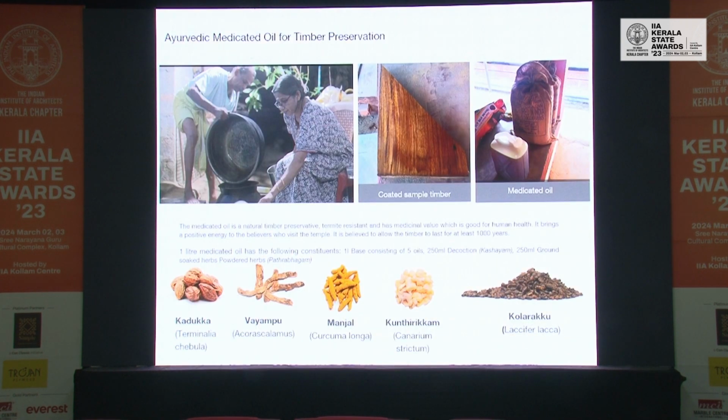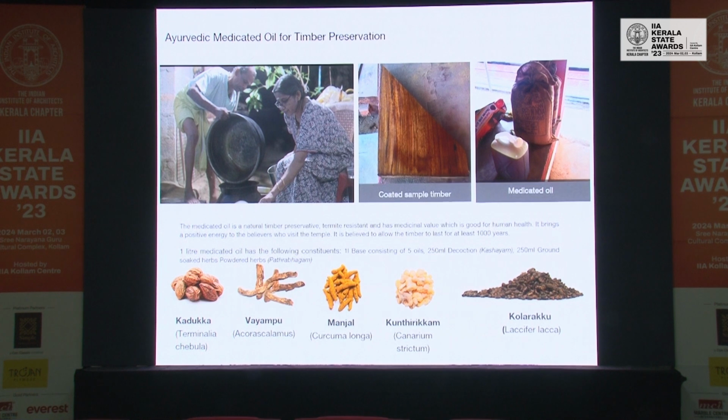The oil that is applied on timber is made by a Vaidyan or a traditional Ayurvedic practitioner with 32 special medicinal herbs. We approached him, and this is believed to prolong its life for over 1,000 years. The oil gives a positive energy to the visitors and a pleasant aroma, while workers happily applied it without using any masks, preferring its delightful aroma unlike the pungent smell while applying chemical polishes.